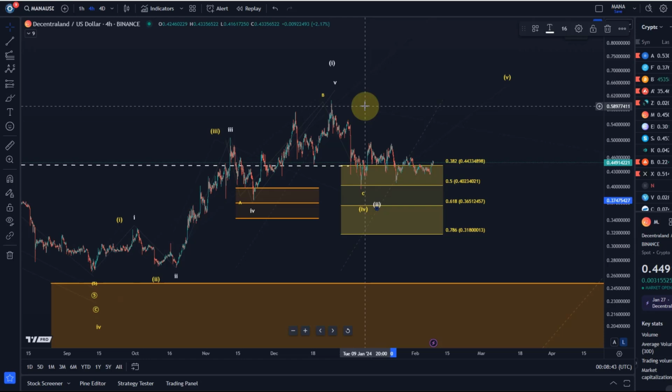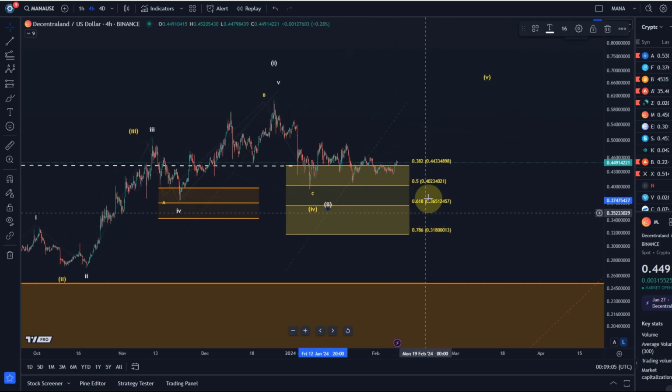Not the most beautiful pattern. We have other structures that look clearer. However, this is now the opportunity. You know, we are now in a wave 2 support zone. From here, I would look for a reversal in either wave 5 in yellow or the wave 3 in white. And the relevant parameters to watch are next support levels 40.2 cents, 36.5, and then 31.8.